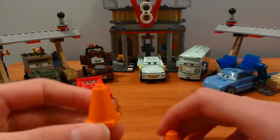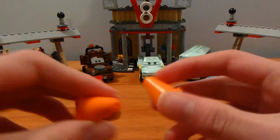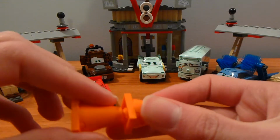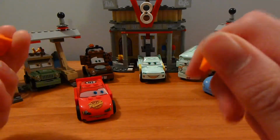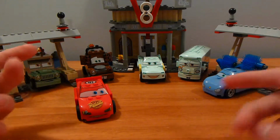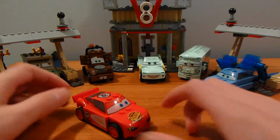Obviously we have traffic cones. Traffic cones are amazing. You know, you get 2 whole traffic cones. You can set up everything with these traffic cones. Wall of traffic cones. Pillar of traffic cones. Cozy Cone Motel of traffic cones. And that's kind of what I wish we got as a set. It would have been awesome to get a Cozy Cone Motel.